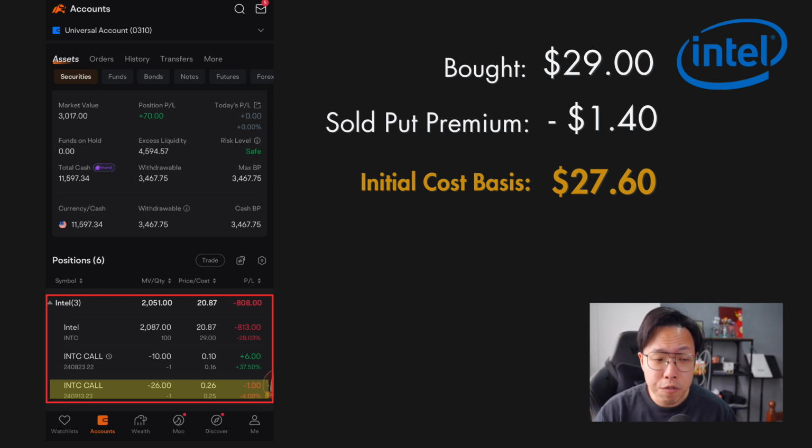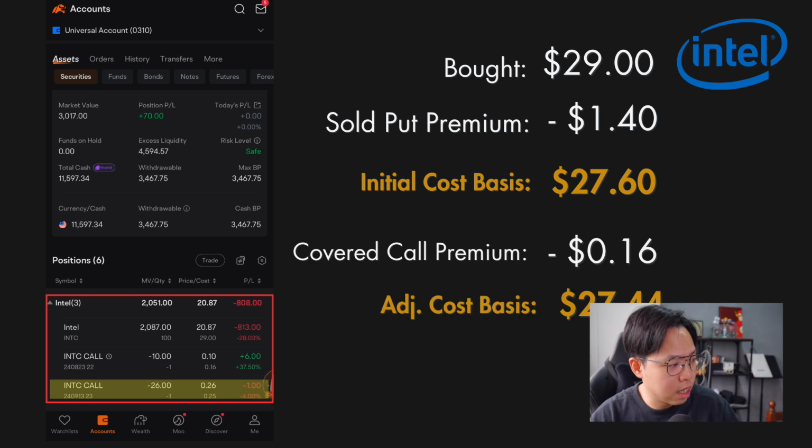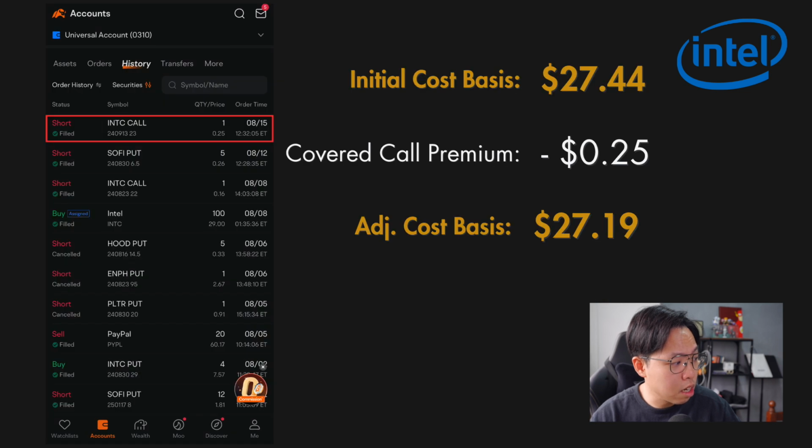Now, if you remember the first position that we have, the 100 Intel shares that were assigned to us at $29, once you net off the put premium that we received, the adjusted cost basis is $27.60. Two weeks ago, we also sold a $16 cash secured put on this position to lower the cost basis, and that is expiring on the 23rd of August. And in the last week, we sold another aggressive cash secured put at $23, but this one expiring one month out on the 13th of September.